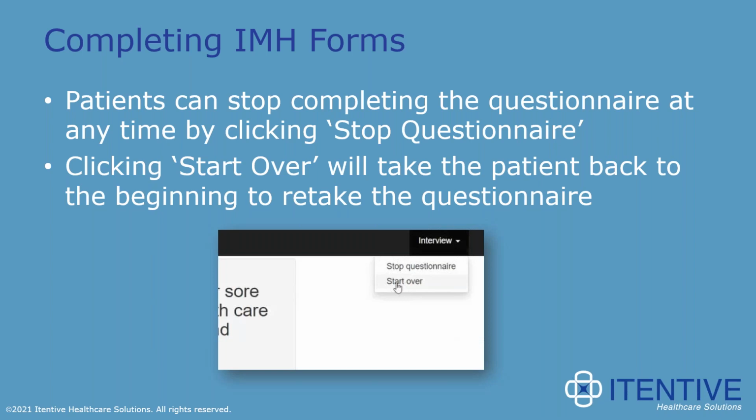So again, just really the flexibility of these IMH forms is what makes them so valuable. Any obstacles we can remove for patients to be able to complete these really increases their chances of actually going ahead and completing those and then hopefully being more satisfied when they get to your office.